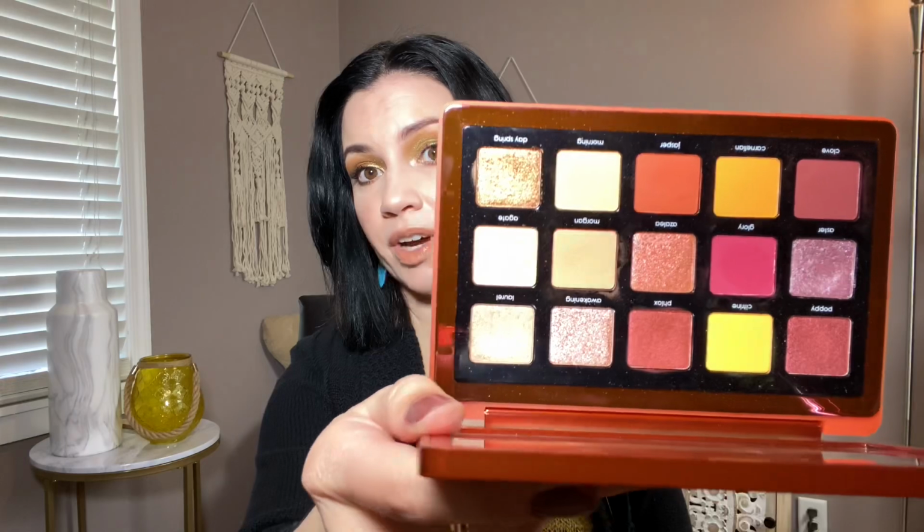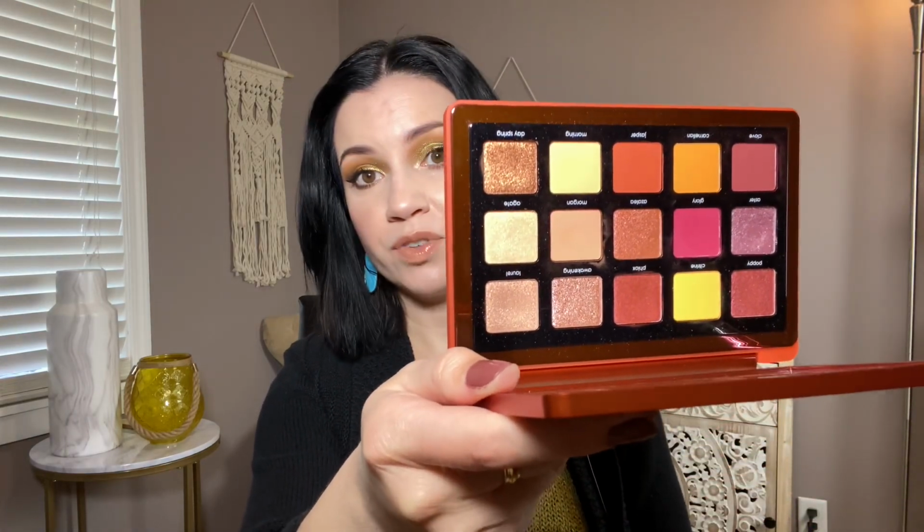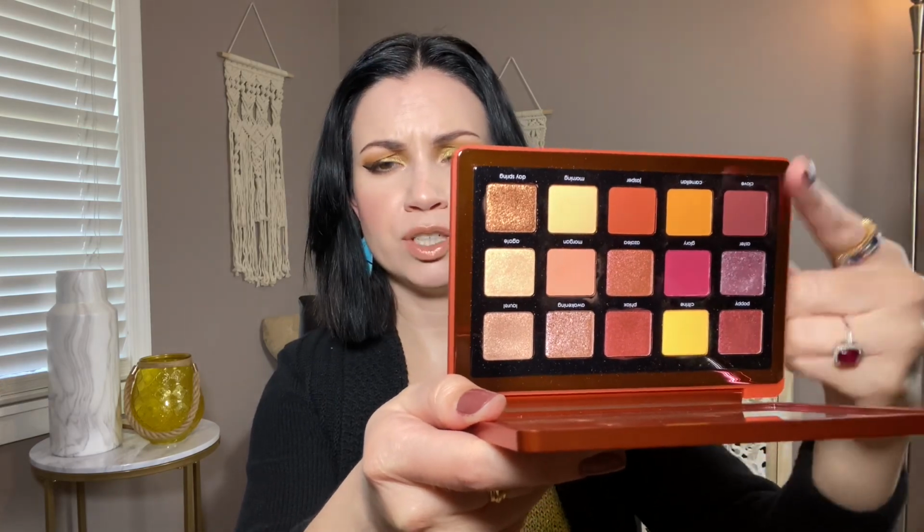However, I don't regret getting it. I love the looks that I get with this. It's just, you know, a few of the shades I have to build up a bit more. It's this pink, the red, and then the duochromes, which a lot of her duochromes are a bit more sheer, but these are more sheer than some of the other ones I'm going to be showing you. So I still enjoy this one. I just wish the formula was a bit better.